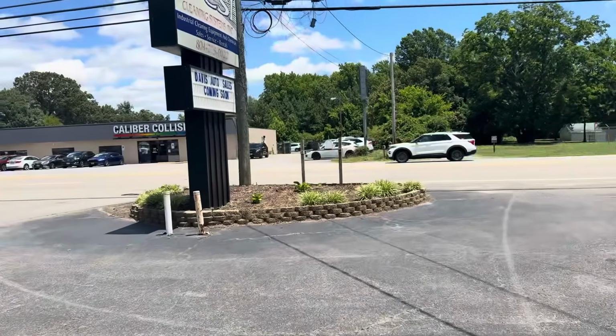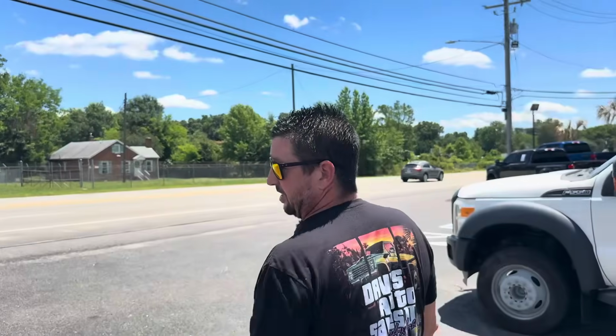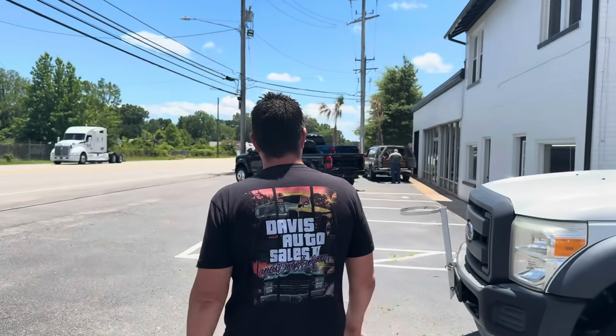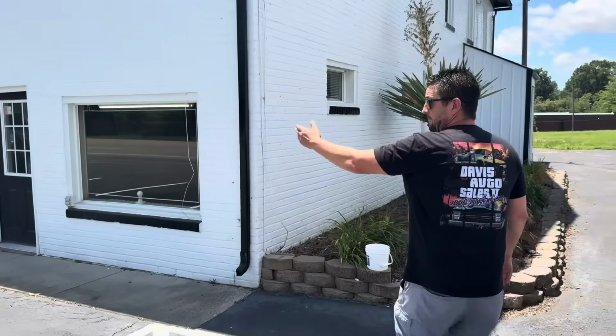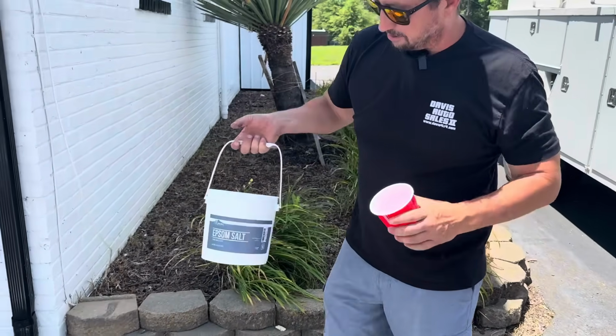Our Pasta Hosta is doing really good. I saw Christian over here looking at it. I think he's trying to put together something for lunch maybe. Oh, forgot about that. We got David actually working on the cabinets inside. Here's our salt.